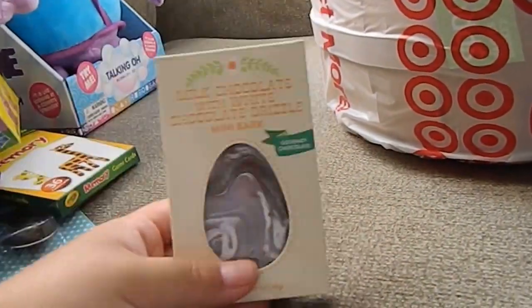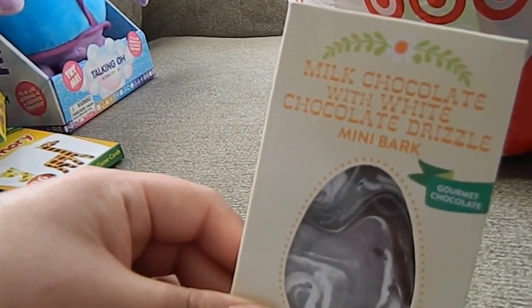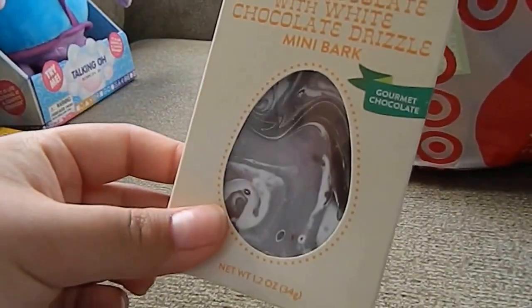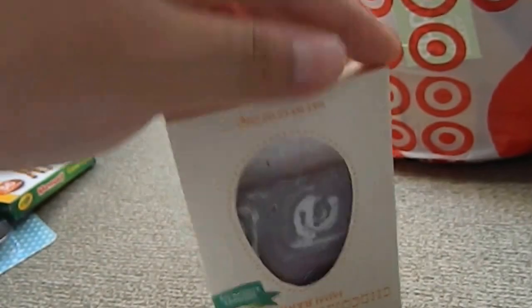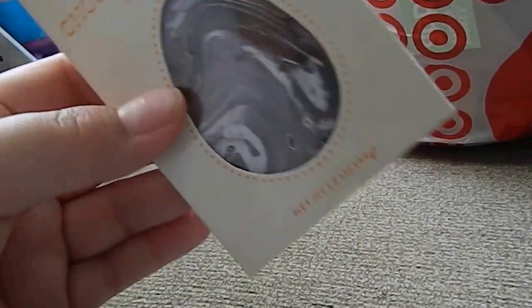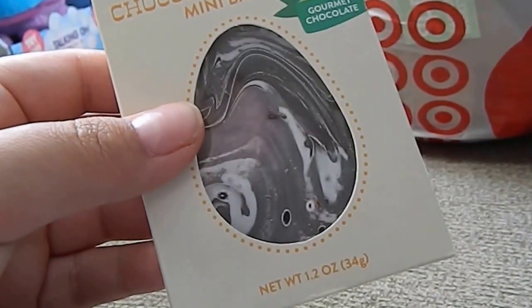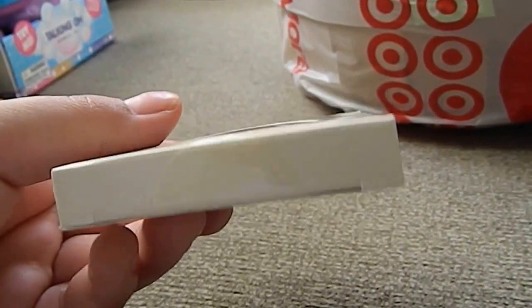And then I got him this. It's a milk chocolate with white chocolate drizzle mini bark, just some chocolate for him. And I just realized it's not even an egg. I'm kind of disappointed. It's just like a brick in there, and they just cut it out as an egg. That's a really good idea because you don't have to spend the time to make it an egg. But I mean, that's so sad. Oh well.